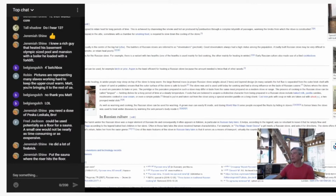And as well as warming and cooking, a Russian stove can be used for washing. A grown man can easily fit inside. So I don't really understand what they're saying there. They used to treat winter diseases by warming a sick person's body inside the stove? Huh. I don't know what they mean exactly. If they mean they actually climbed in, maybe they swept the fire out and then would just sit in the warm firebox? I don't know.